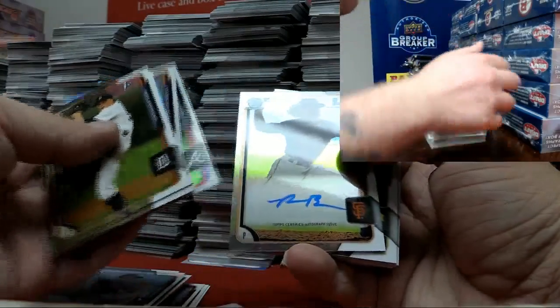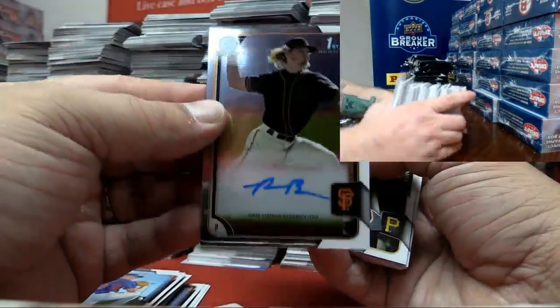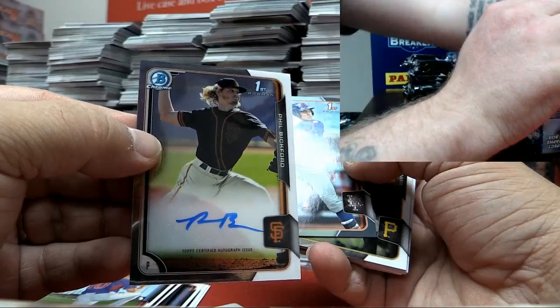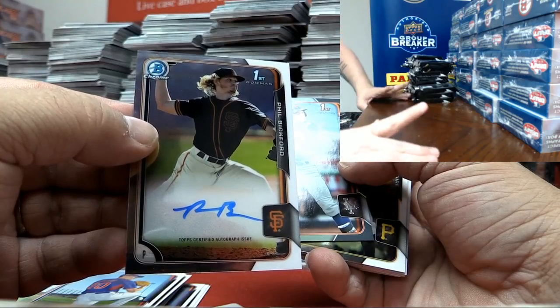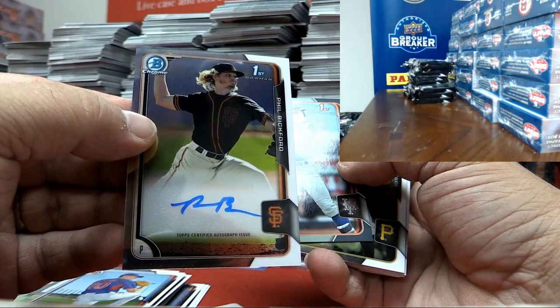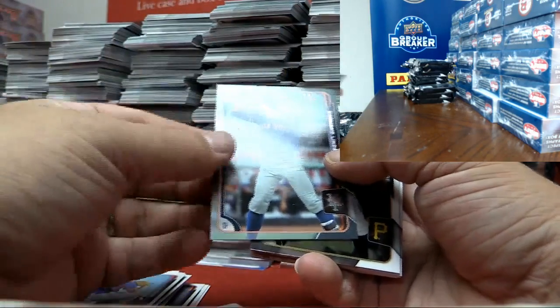There's another auto. Phil Bickford. What's up, Bickford? Seems fake. Phil Bickford prospect auto. I read the Phil Bickford spot is on the board. Cracks me up, man. Phil Bickford. Gray paper.